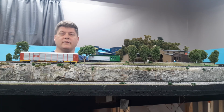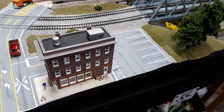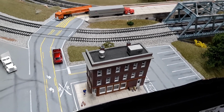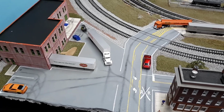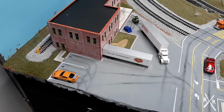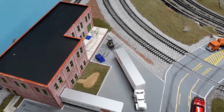Alright, we're going to go ahead and dive into the layout and see what we got done this month. Hello and welcome back. Last month you saw us get this building completed, and I was telling you that I was wanting to go ahead and do the 180-degree turn here that goes into the yard. I have done a little bit more weathering on the road. Also went ahead and got the sidewalk put in on the outside of this building here, which is going to be Sneaky Snacks. Also got a little break area done with the dirt there in the middle for the employees.